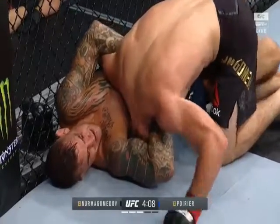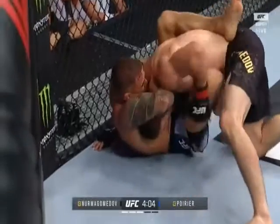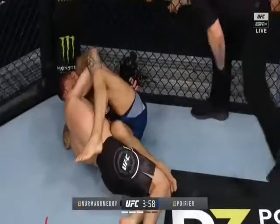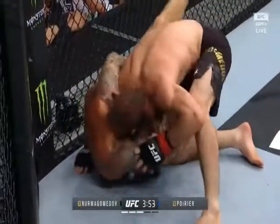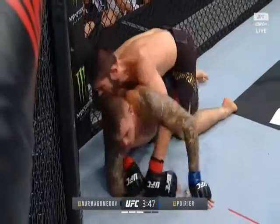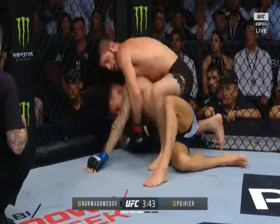Nurmagomedov staying composed. Gets him off him for a second, and he sticks to the guillotine to keep it, and that's in. That's in tight. But turning to a hip the way he's doing buys him some air. He sticks with it. Wow! Nurmagomedov pops his head out. Crowd goes bananas.